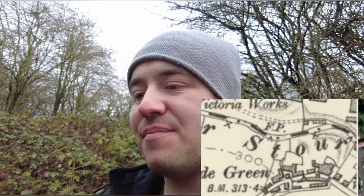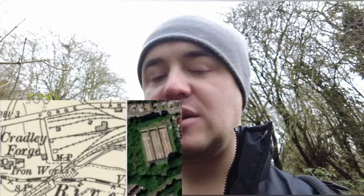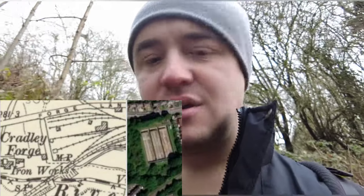Something else called the Victoria Works. You can just see the River Stour on the very old Ordnance Survey maps, moving all the way across to Ironworks and Cradley Forge, which is right away in front. But what's cool about Cradley Forge, if you look very closely, you can see some very small tramway tracks leading all the way off to meet another railway line. And those tracks are a little bit away from the forge itself. But when you look back on the old Ordnance Survey maps, it really does surprise you what's even there.